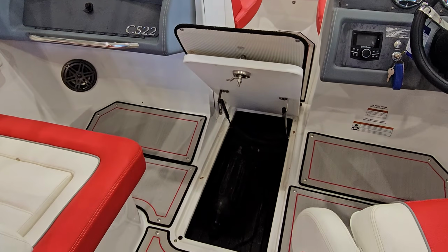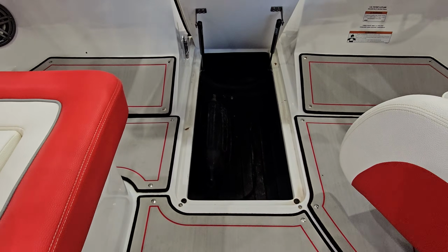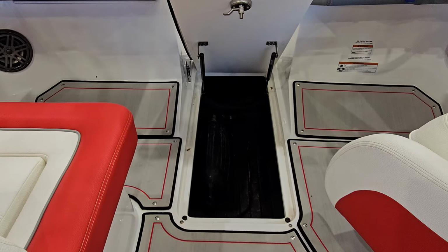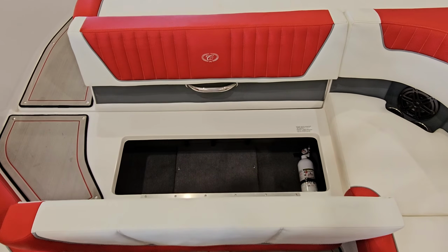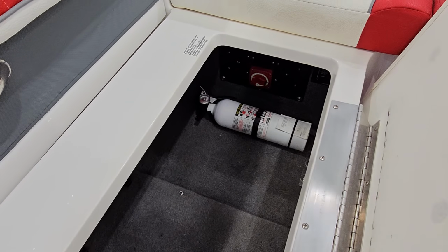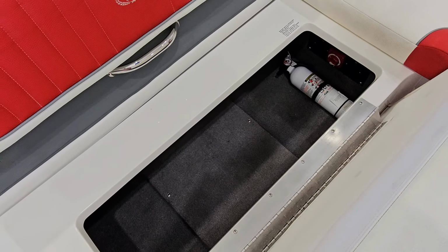Work our way back, and in the middle of the boat, you've got an in-floor locker. It's definitely very deep and nice, very well finished, and held up with two struts, making it easy to get things in and out. On both the port and starboard side, there are storage compartments, and underneath the back seat, a very nice hinged compartment. You're also going to see back here where the fire extinguisher is, along with the battery switch, making it very convenient.